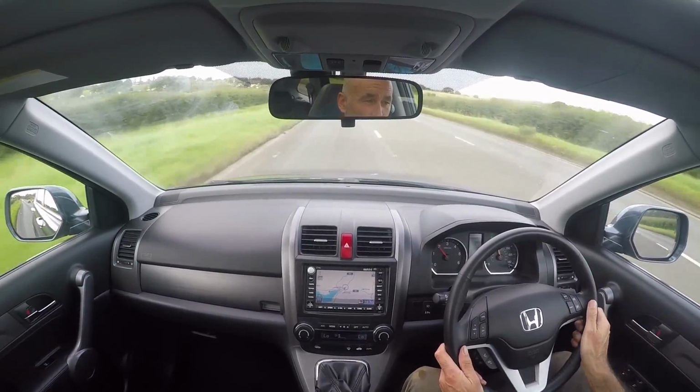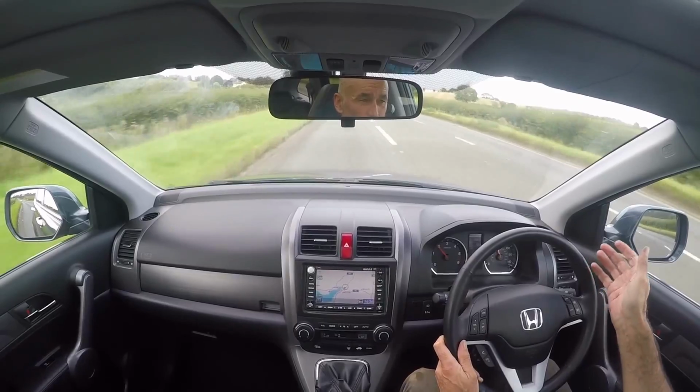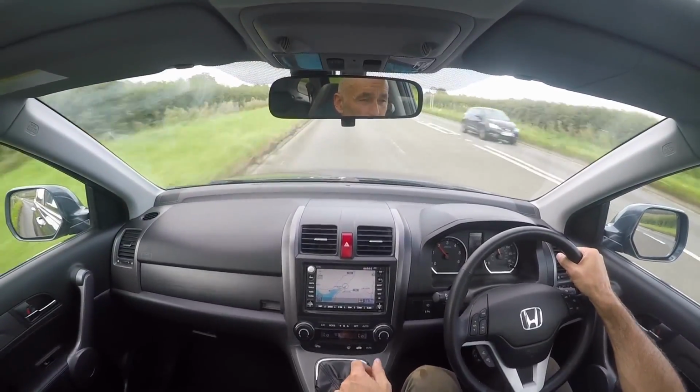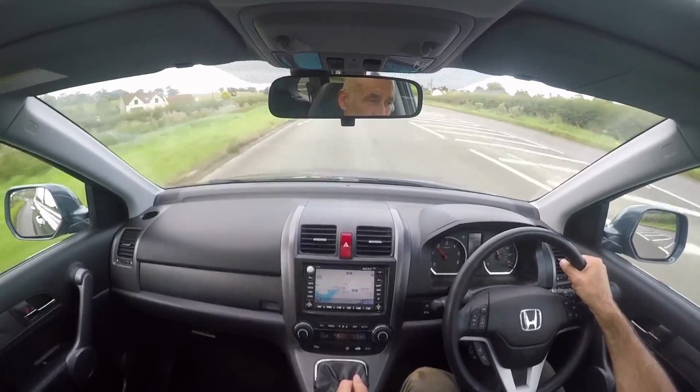So I'm just quickly checking the cruise control as well. Works perfectly. Also, maximum speed limit on the road, all very quiet and hushed in here. Then again, that suggests things like sunroof, windscreen, door seals, all in very good order indeed.